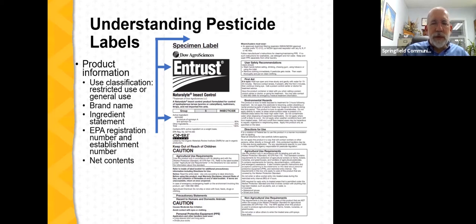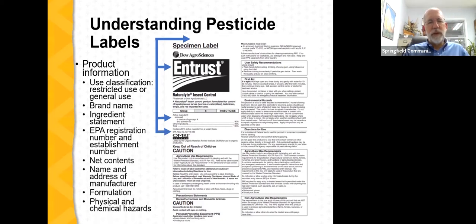There'll be a net contents label here. And again, it talks about 80%, and that's all right there. And then frequently there's the name and address of the manufacturer, the formulation, and physical and chemical hazards. They're actually present on this label, but they were on other pages, so I didn't point them out with arrows.